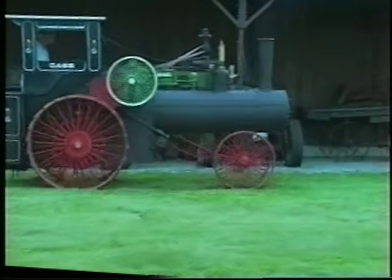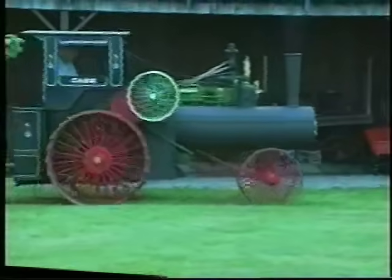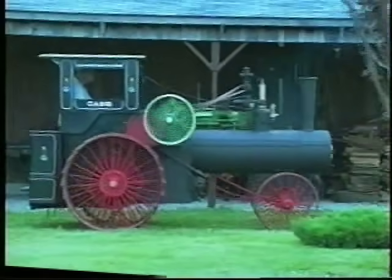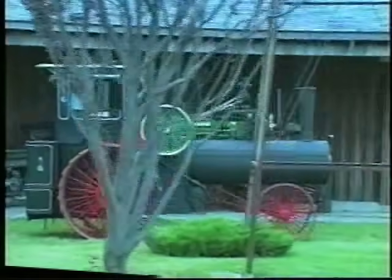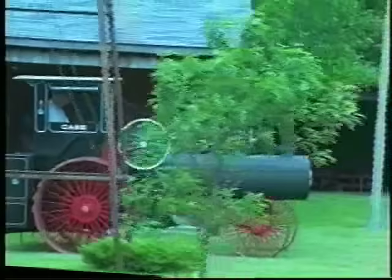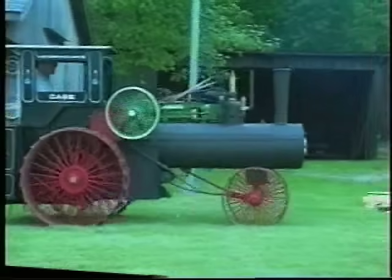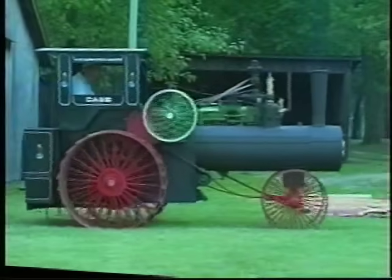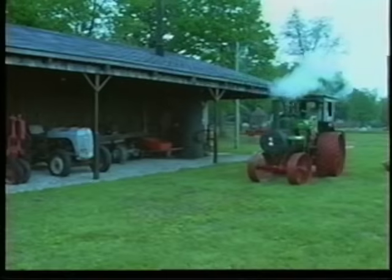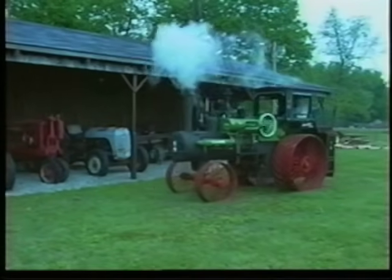Now, we move out of the field to meet a unique individual who built his own tractor. Bernie Isert is a bona fide jack-of-all-trades who just happens to like building half-size replicas of steam traction engines. This is an exactly proportioned model of a Case 110-horsepower steamer he built from the ground up. Boiler, pistons, wheels, and spokes. He did it all in 1 year's time.